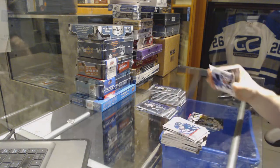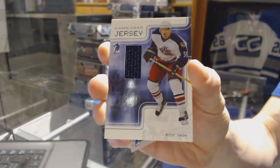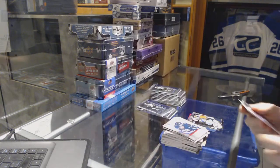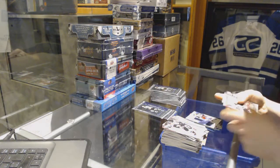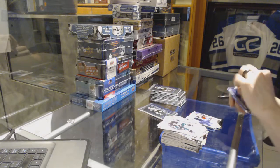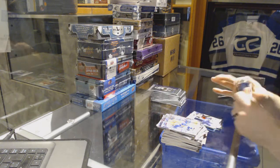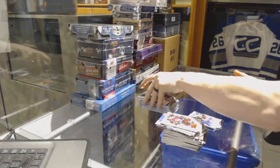We've got a game-used jersey for the Columbus Blue Jackets, Rick Nash. Rick Nash, game-used jersey for the Jackets. Base. Base.